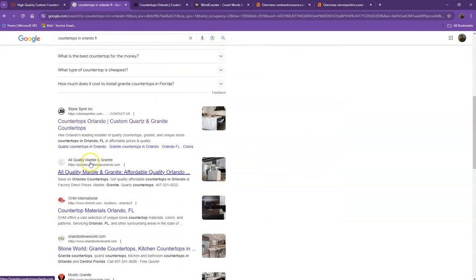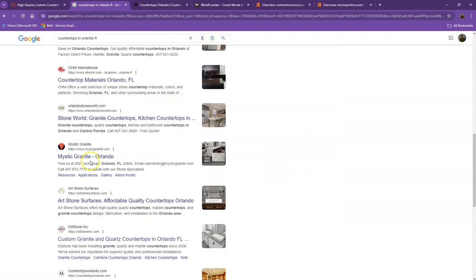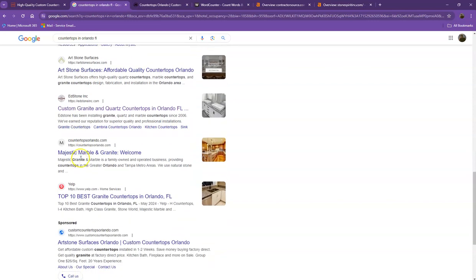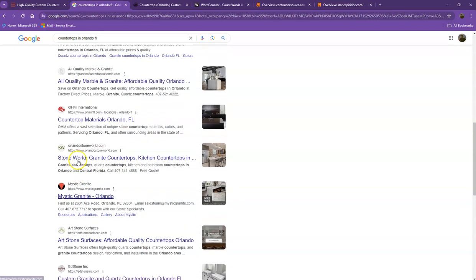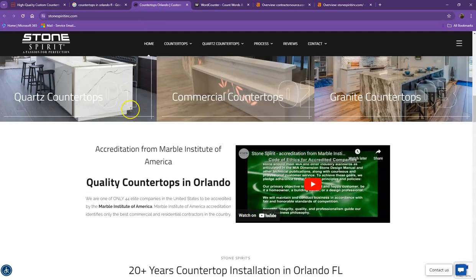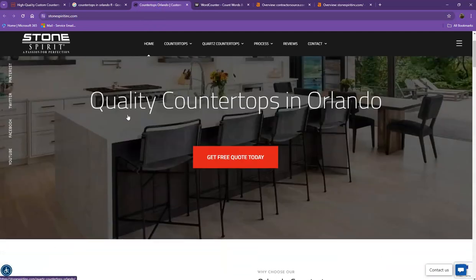Moving on to the next part, these are what we call the organic searches. These are all the websites that rank higher without people paying for any ads, just because they're doing certain things. And that's exactly what we're going to talk about and analyze. So I pulled up one of your top competitors' websites. Let's see what they have differently.